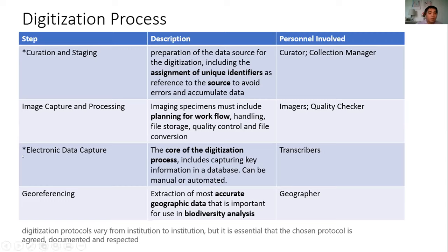And then, yung isang required, so yung may asterisk ko pala, yun yung mga required steps for digitization. So, yung core of the digitization process is the electronic data capture. So, dito, i-capture natin yung information from the specimens and we will put it in our database. So this can be manual, manual na tinatype sa keyboard, or automated. Meron nang mga programs ngayon na pag pinicturean natin, kadalasan dito yung mga herbarium sheets, makukuha niya yung collection data na nakalagay sa herbarium sheet and then matatransfer niya na yun sa database. Pero hindi pa tayo nakarating doon, but we'll try to get there po.